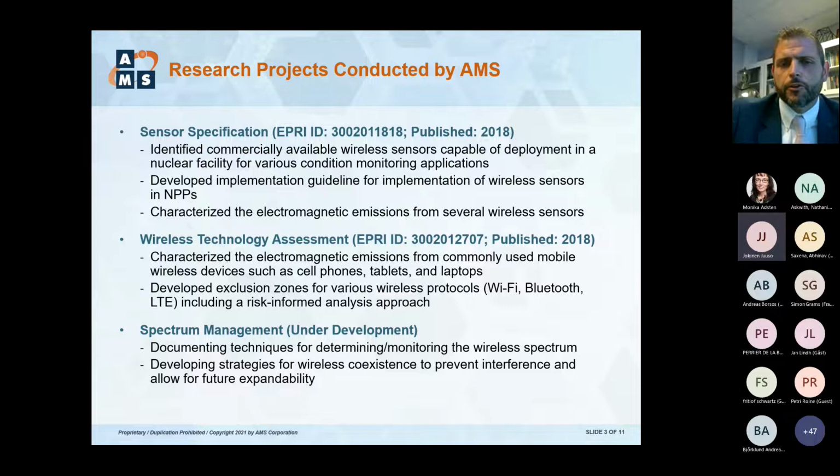And so both those reports are published. We list the EPRI ID numbers there. So if you're a member of EPRI, you can go to the website and be able to download those reports.